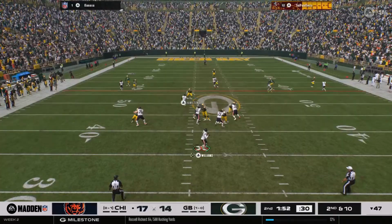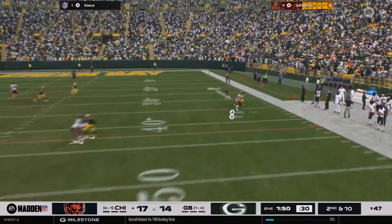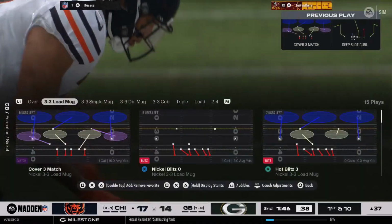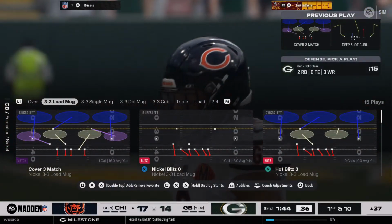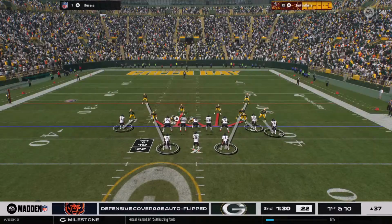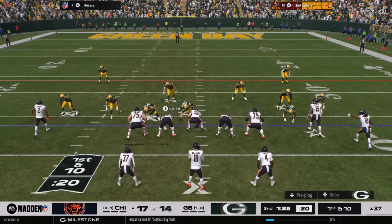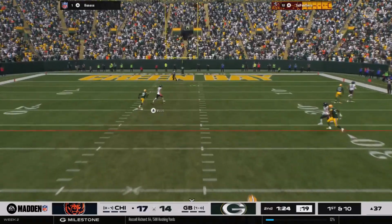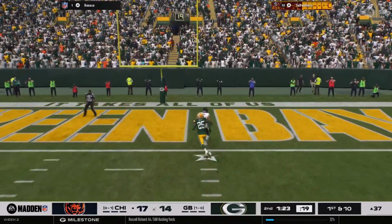Throwing again on 2nd. Williams. Toward the sideline, and he's got it. And he's going to be dragged down, looks like at that 37-yard line. They'll come up on 1st and 10. A gain of 16. Stick it in the air, it's Williams. Lobs this deep down the middle.